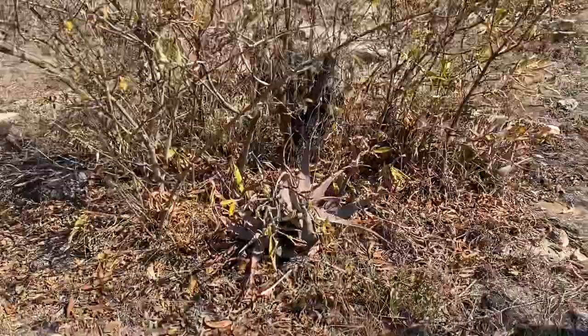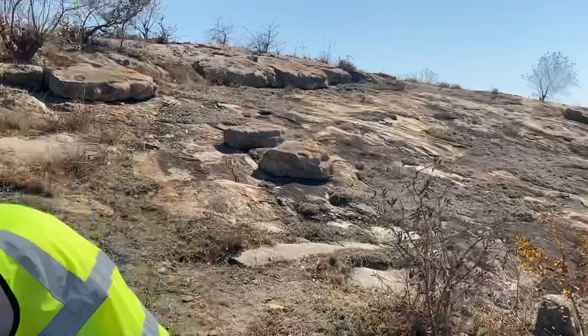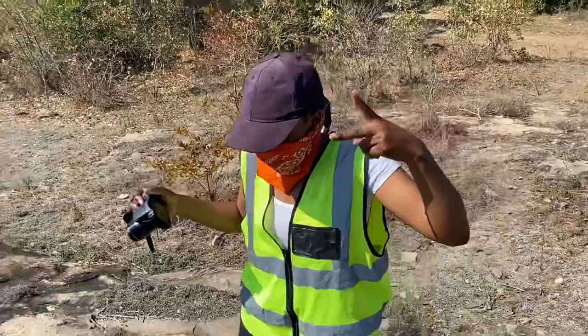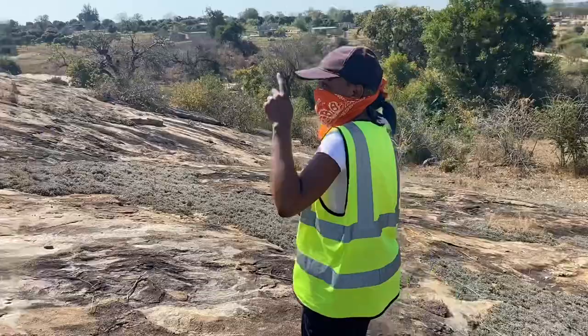Yeah, let me just take a picture. Oh, hi guys. Oh my god. Don't fall. She will fall, yes guys, she's walking in reverse. So basically what's happening now is that we're just going up the mountain.